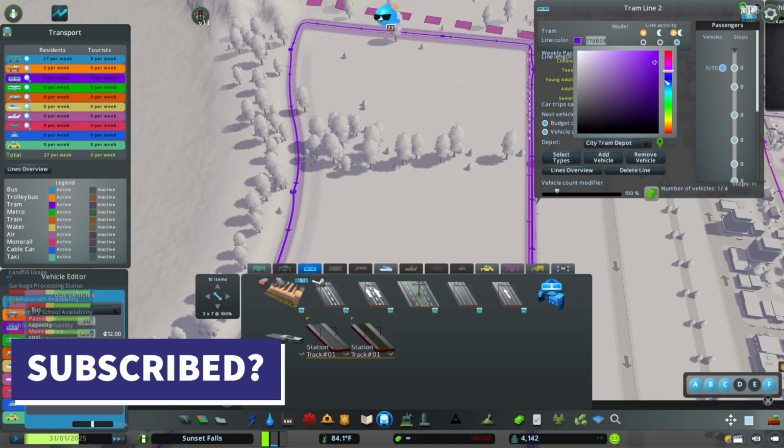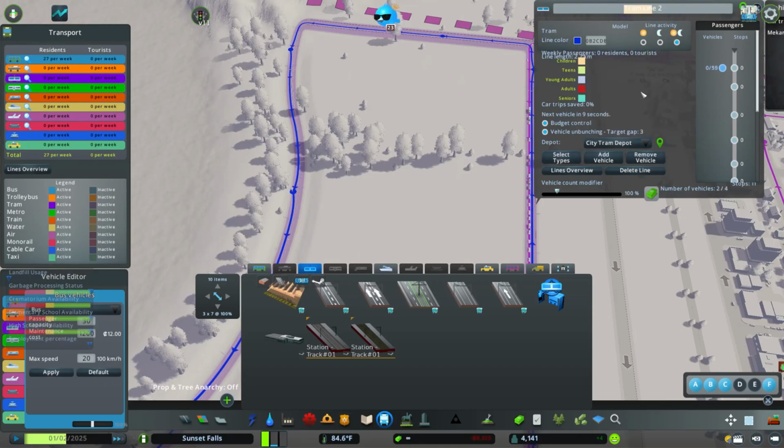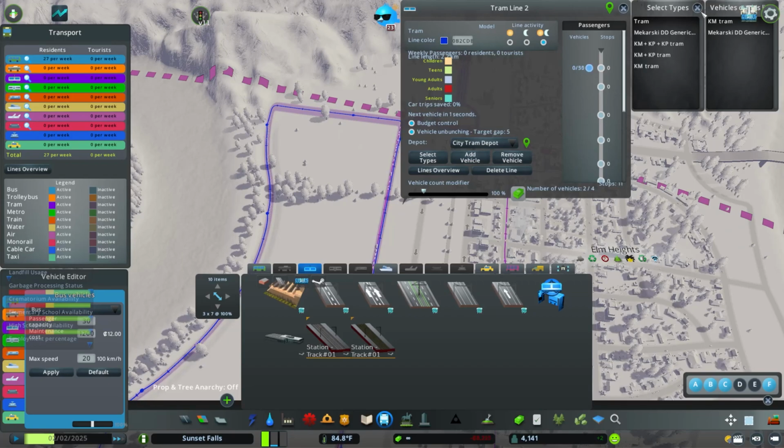So let's make this a totally different color too. I think we need to get, there we go, blue with tram line 2. And something that we'll want to do here is change the type of vehicle, because as much as I'm trying to drag this window, it's just not going to let me do that. Okay, I guess we're not going to be able to drag it. Let's do something more interesting here. First of all, let's remove all those vehicles, and let's set up this type of vehicle.